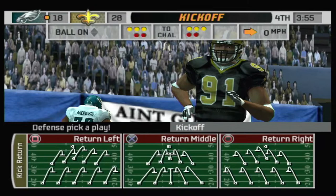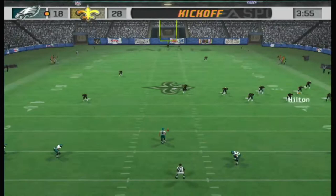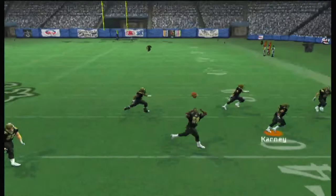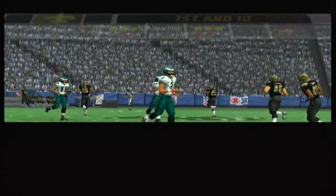And it turns out to be a great decision as they convert for the 2. They have to get the ball back quickly, so they're going to try the onside kick. Onside kick from the 44-yard line. So they're able to make the recovery on that attempt.